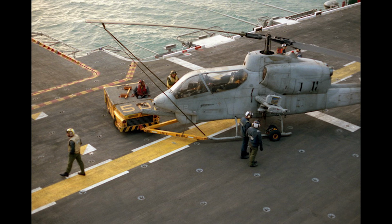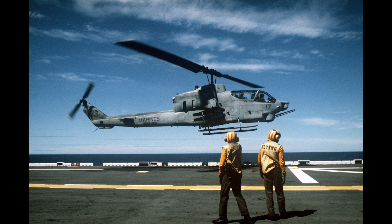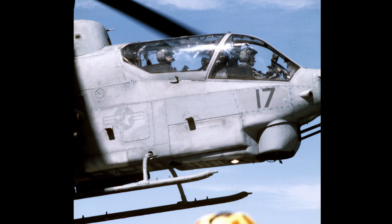The Sea Cobra was brought into Marine Corps service in 1971 under the AH-1J, which in the Gulf were operated by HMA 773 and 775. The improved AH-1T, with a lengthened fuselage and elements of the Model 309, was produced during the 70s and was operated in the Gulf by HMLA 269.